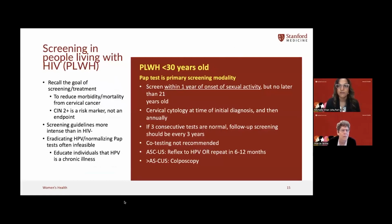The screening recommendations for people living with HIV. We do want to remember that the goal of screening is to reduce morbidity and mortality from cervical cancer, and that the precancer is a risk marker, not an endpoint. But we're trying to detect that to treat it and prevent it from progressing to cancer. The guidelines in people living with HIV are more intense or more frequent than in people who do not have HIV. But we also have to keep in mind that immunosuppressed populations and people with HIV have impairments in cell-mediated immunity that really helps to control HPV. And so completely eradicating it is often infeasible in these populations.